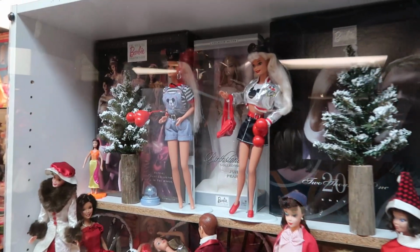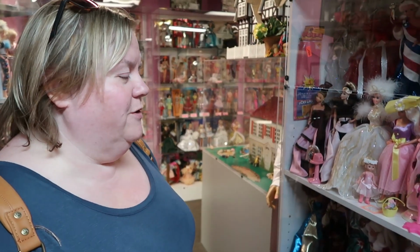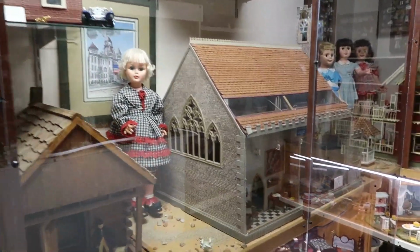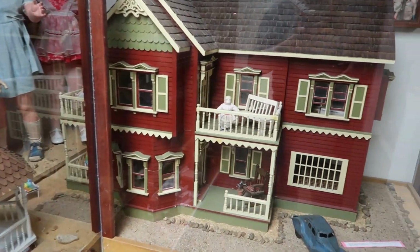There's a cross-genre one. Disney Barbies. Have you found any that you used to have? I don't remember. I usually just have the cheap ones. I got some doll houses, like the old school kind made out of wood that perhaps a father would make for their kid.